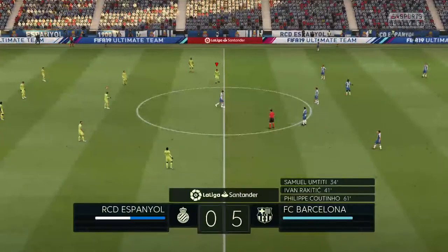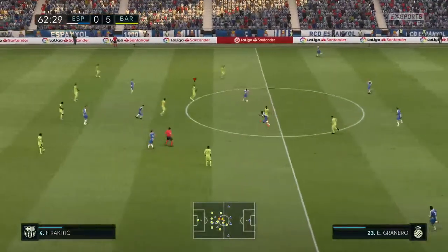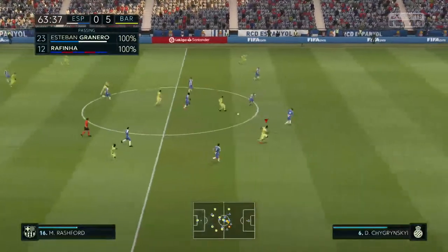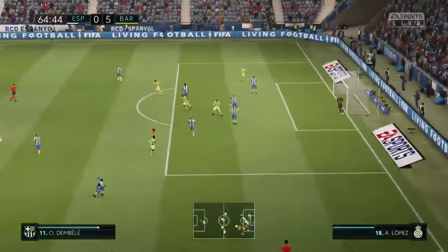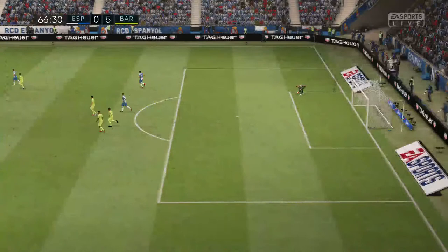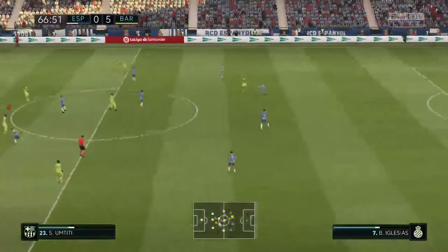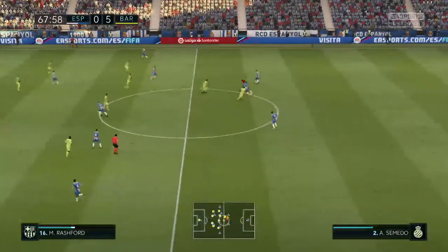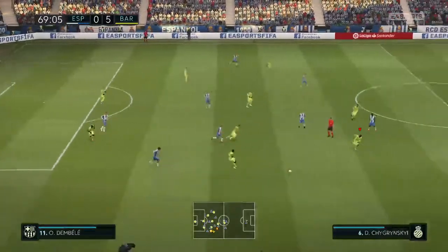One team really on their game today, the other very off colour. Dimitro Chigrinsky, Granero. Victor Sanchez, and in he goes with the tackle. Rash, and he could get away here. Got to keep his nerve here. Well, it was a bit desperate, but what a good challenge. Rosales. Interception by Chigrinsky. Trying to find a way through here, probing away.